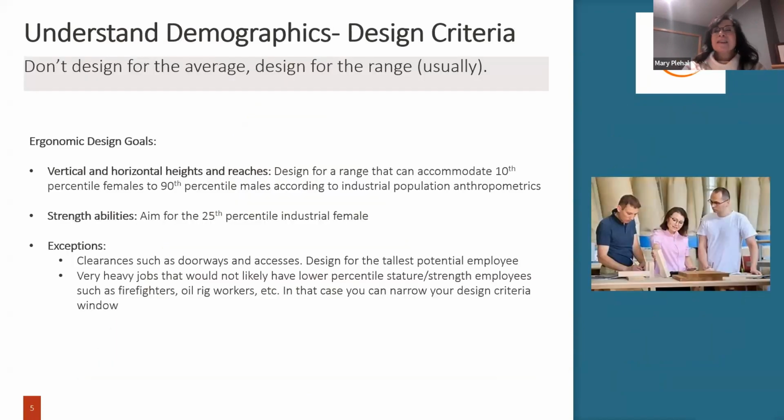So I think it's important to understand the demographics of your employee population, especially as it relates to design criteria. So what we don't want to do is design for the average. If you think of a bell-shaped curve, the average is just that middle slice, and we're only capturing a very small percentage of our employee population. So what we usually want to do is design for the range of our employees.